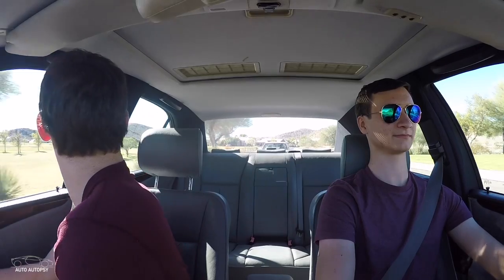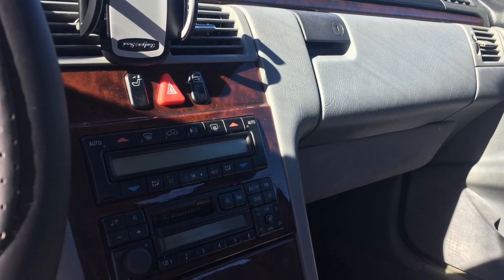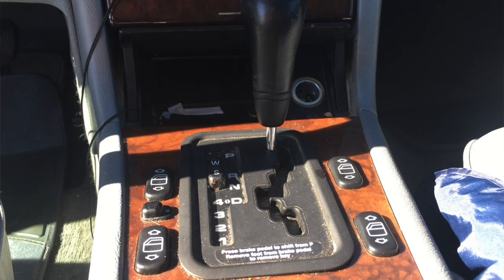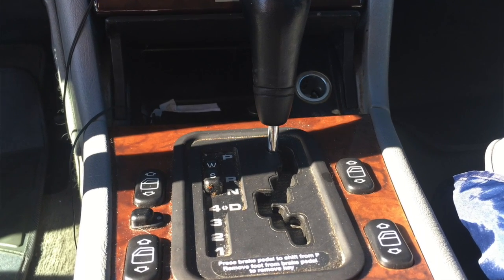You've got your seat controls over here, so you can adjust the headrest, which is electric. Is actually pretty nice. I haven't seen that before. It's a little wonky after 20 years, so it doesn't always work. So along with these leather seats, you've got a lot of wood paneling on the front center console here, and some wood paneling on the doors as well. Give it that nice look.